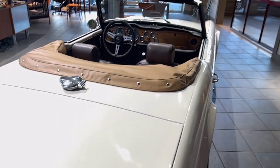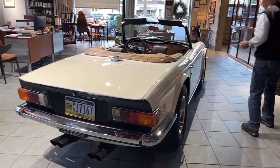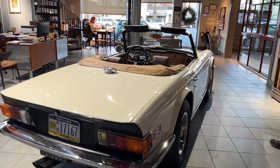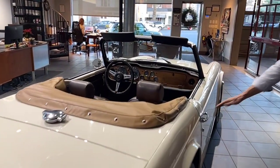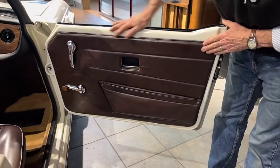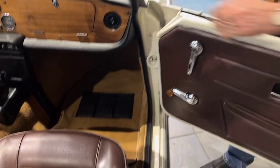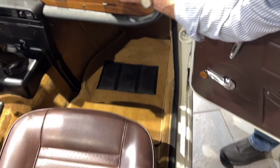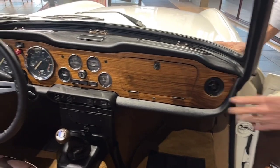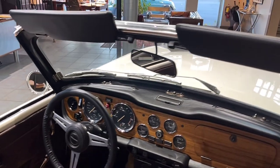Mechanically, the car checked out very well. As I mentioned, the engine is quite strong. It starts instantly, has great oil pressure. It runs nice and cool, which is typical of these cars. On this side, same thing, nice door card. The carpeting is very nice. We will adjust this catch a little bit. That should be in a little bit tighter. But the wood is all new in the car. That was just replaced, and it's beautiful. It turned out really well.